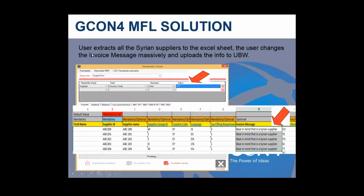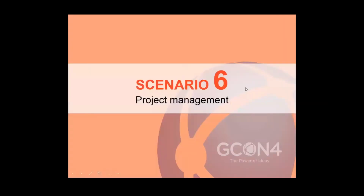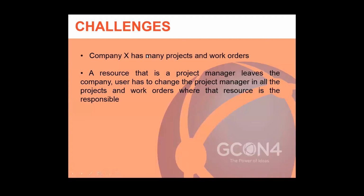Okay, with Gcon4 MFL, what we say is, okay, we can extract all those Syrian suppliers, okay, by selecting our supplier country code like Syria. Okay, we have whichever suppliers here, and in this field, in the invoice message, we change for all of them whatever message we want. We can even put a different message for each of the suppliers in a very easy way. Okay. Another scenario, and this one we will do in real life, is let's say in the project management.